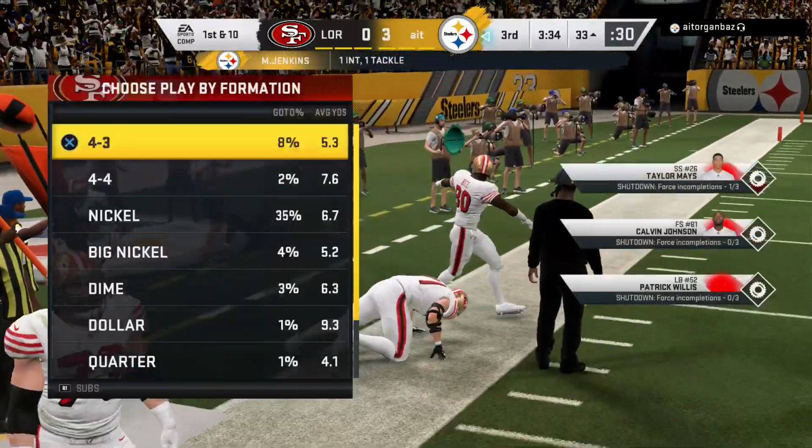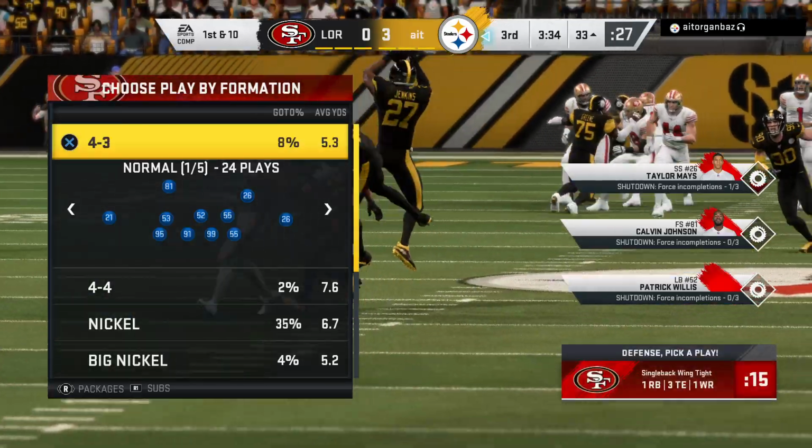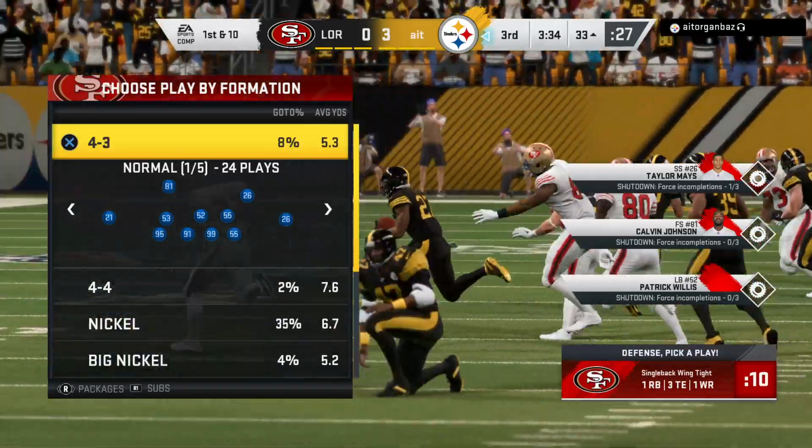Devin Hester, the intended receiver. First possession of the third quarter, an interception, so maybe a second-half tone setter. Indeed, and not the tone they wanted to set.